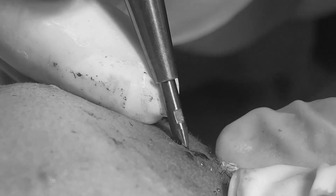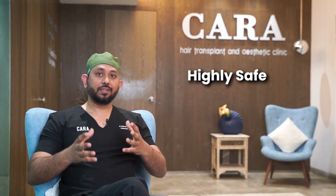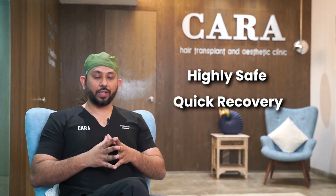The density achieved by Sapphire FUE hair transplant is excellent. You can create very small incisions, close slits to each other, and you can get the best density possible with this. Also, it's highly safe. The recovery time is very quick, and with the Sapphire hair transplant, safety is again paramount with this procedure.